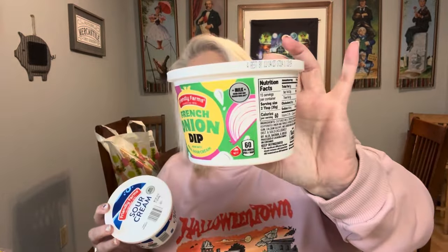I always repeat buy this sour cream by Friendly Farms, and I also get the French onion. I'm not really doing dates because I really need to get this video done, but they go till December on this one of 2023, December 14th and December 21st. So they have a good shelf life, but these go really fast. I absolutely adore this French onion dip, which I do. I also picked up a tub of this margarine for my family that I cook with for them.